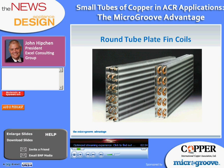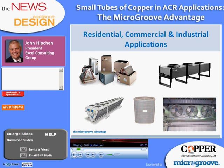The type of coils we'll be talking about today are round copper tube, flat fin coils. And they are used in a number of applications that cover residential, commercial, and industrial settings. These coils can be condensers, evaporators, water heating coils, and a number of other heat exchanger uses. Round tube, flat fin coils have been around for over 100 years, and there are good reasons why they are still in use today. But as we will see, they are being successfully modified to fit modern demands.